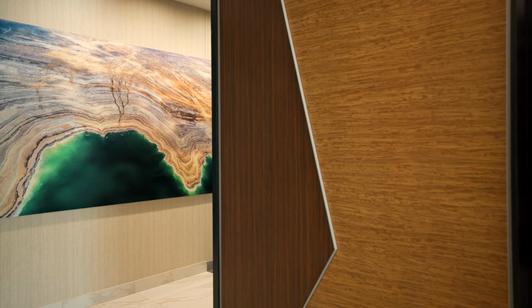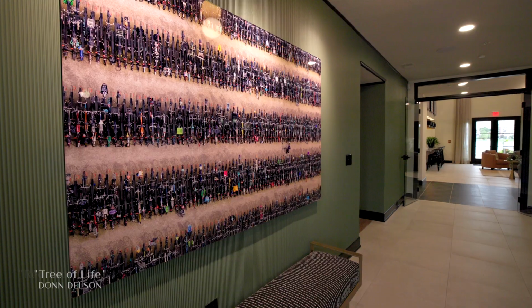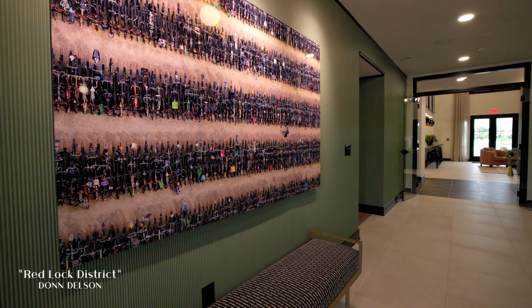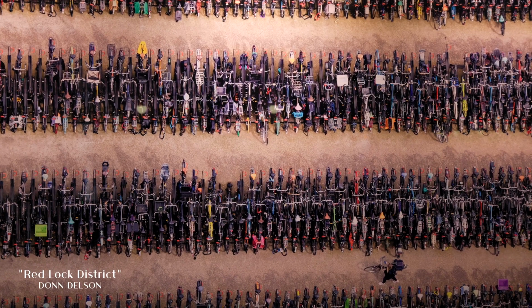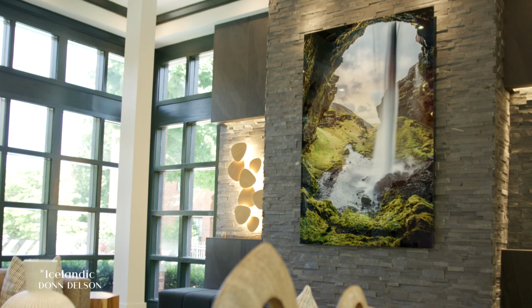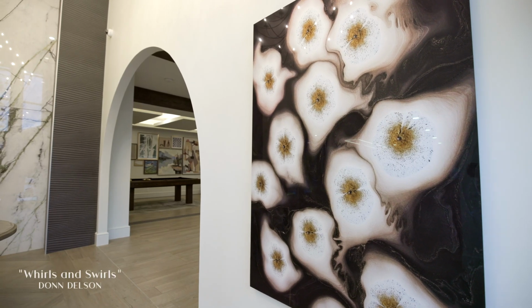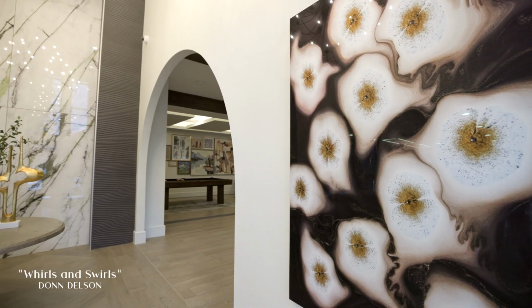Since meeting Donn Delson and his work in Santa Fe 5-6 years ago, we've introduced a piece of his art into every single clubhouse. It really has become a design element. When we approach the design companies about these clubhouses, one of the primary scopes that we put in front of them is you're going to put a Donn piece in this clubhouse and it's going to feel like it's part of your overall theme.